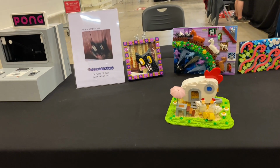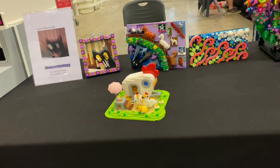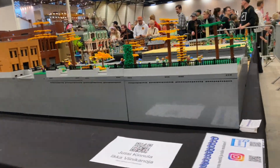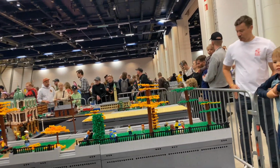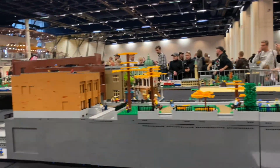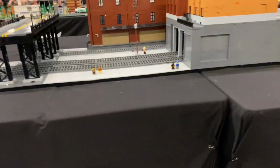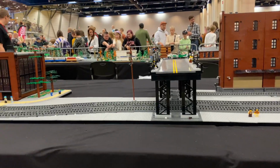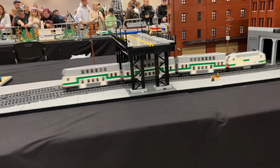Really nice. And the chicken house is so fun. Then we have this first big LEGO city. And this looks really great from the first perspective. Actually, it's raised because there are trains going underneath it. I really like the brown factory. This section is a little bit too empty in my opinion.